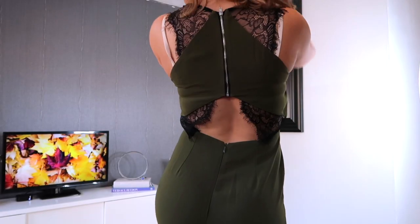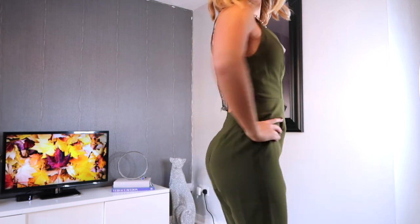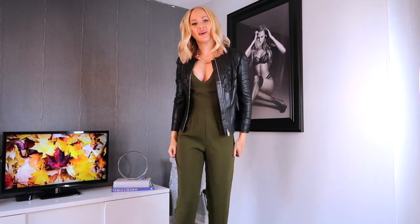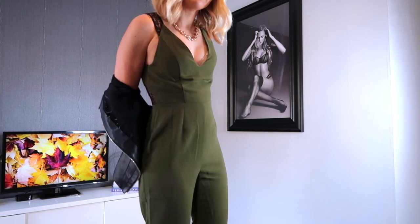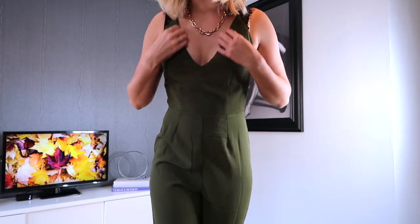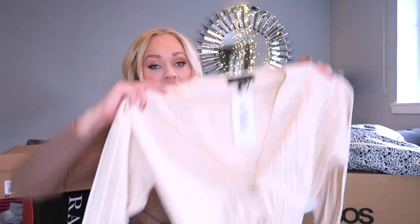As I said, I think this is one of those things that'd be really easy to style up with a blazer or a jacket. Yeah, perfect actually. It's really quite casual. Again though, I think if you put a stiletto heel with this, or a strappy heel, you could also dress it up quite easily too. I just think it's a bit of a staple to this time of year, having a jumpsuit that you can layer things over. Really easy to style up with a little bit of jewelry around the neck as well, because it's got that low V.